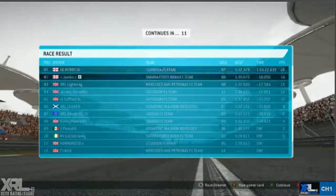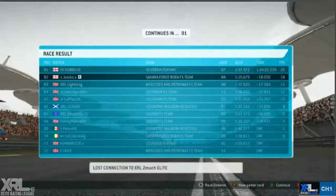Right, well there it is, guys. Robbo winning the race by just 10 seconds. I thought it was going to be more in the end. Lightning and Jambo rounding off the top three. Lewis Hamilton in fourth and Thomas in fifth. LGS, Too Much Elite, and Danny Pearce rounding off the drivers who finished.